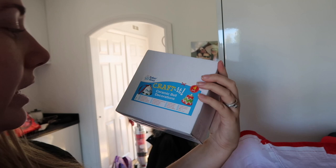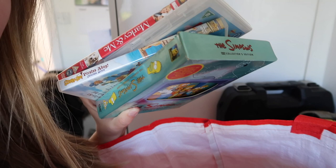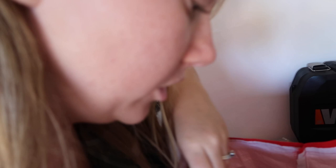Baker Ross, I never know how to say that word. You know, like pottery, bell decoration, 4 in there. I always love Baker Ross stuff. We've got a plug for the bathroom because that was broken. And we got a game for the PlayStation. This is only 7 quid. I hope that's a bargain. It's got 3 games on it. So we shall soon see if that's any good. And then we got mountains and mountains of DVDs. All for £1 each. And some for 50p. And some we got for free. So the kids are well chuffed.